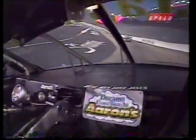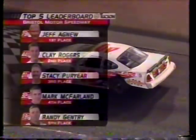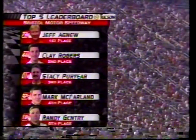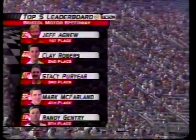And Butler performing in front of his team owner, Michael Waltrip here, of course. Nextel Cup weekend, they've got a Busch Series entry and more. And the Aaron's team, that car is going to need a lot of work when this one is over tonight. Pistone back underway. Jeff Agnew leads Rogers, Furrier, McFarland and Gentry with less than 20 to go. We'll be back.